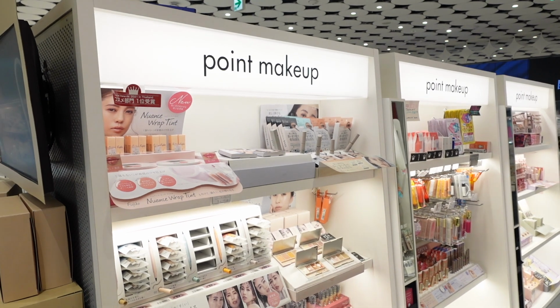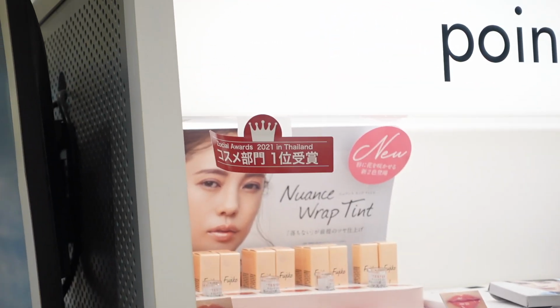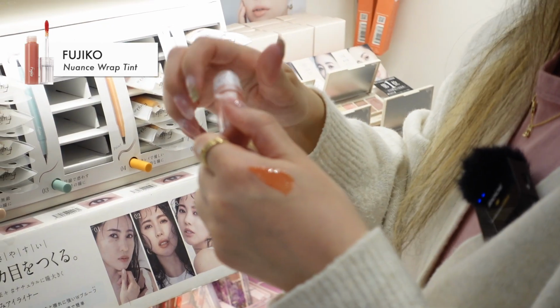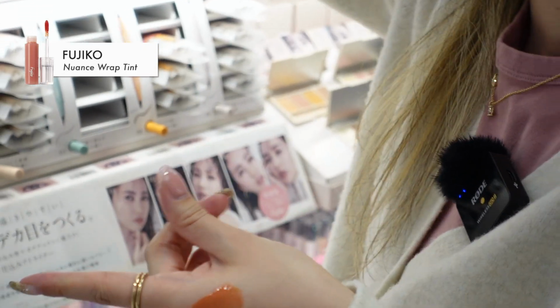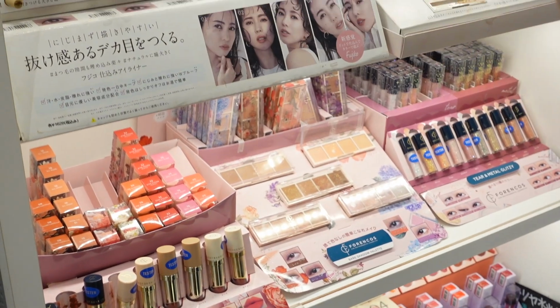Ooh, this one's so nice. Interesting. They won the social awards in Thailand as well. This might be the one that's produced by an influencer. Whoa, it's such a nice gloss. They've got eyeshadows, glosses, eyeliner, mascara, everything.